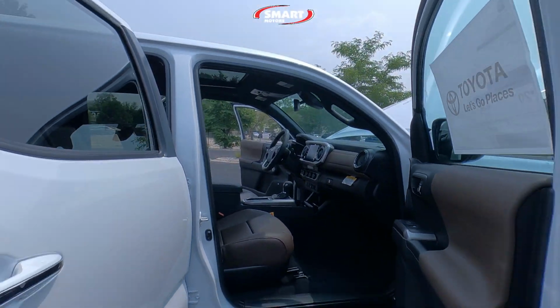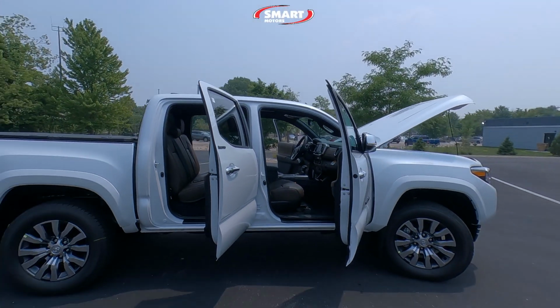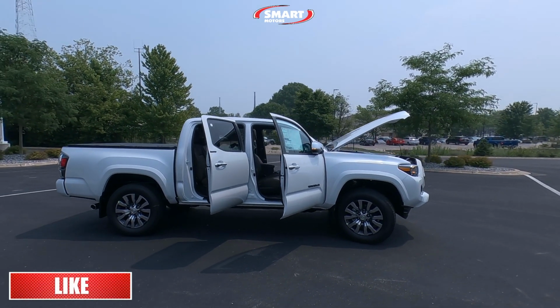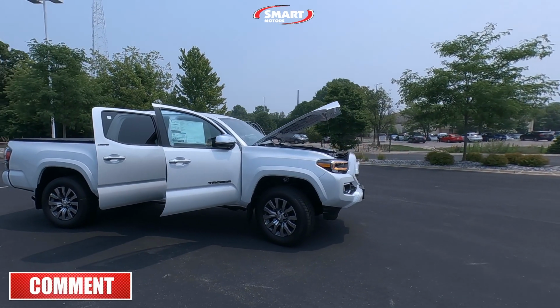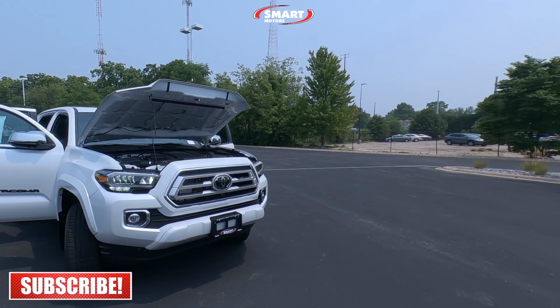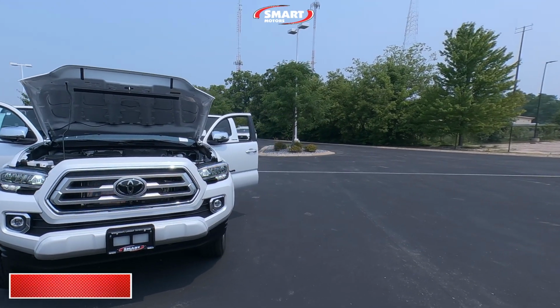So that's a quick overview of the 23 Toyota Tacoma Limited Edition 4-wheel drive V6. Last year for the V6 and last year for this body style. Next year it's going to be all new. Although I got to tell you, this looks as modern as any other truck on the road right now.